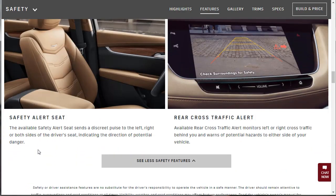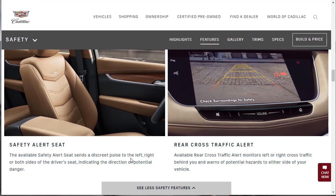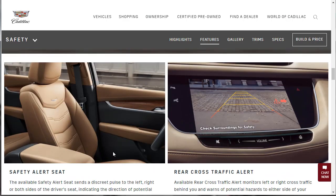Yeah, of course. Safety alert seat. What's that? It sends a discrete pulse to the left, right, or both sides of the driver's seat, indicating the direction of potential danger. Oh, cool. So if something is on your left, then you're going to get a little vibration on the left side of that seat. Very cool.